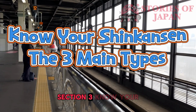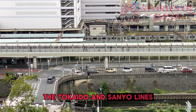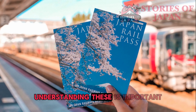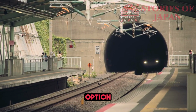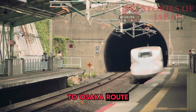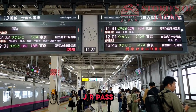Section 3. Know your Shinkansen. The 3 main types. The Shinkansen system on the Tokaido and Sanyo lines offers 3 primary types of trains. Understanding these is important, especially for those using the Japan Rail Pass. Nozomi is the fastest option, stopping at the fewest stations and completing the Tokyo to Osaka route in just over 2.5 hours. However, it is not included in the standard JR Pass.